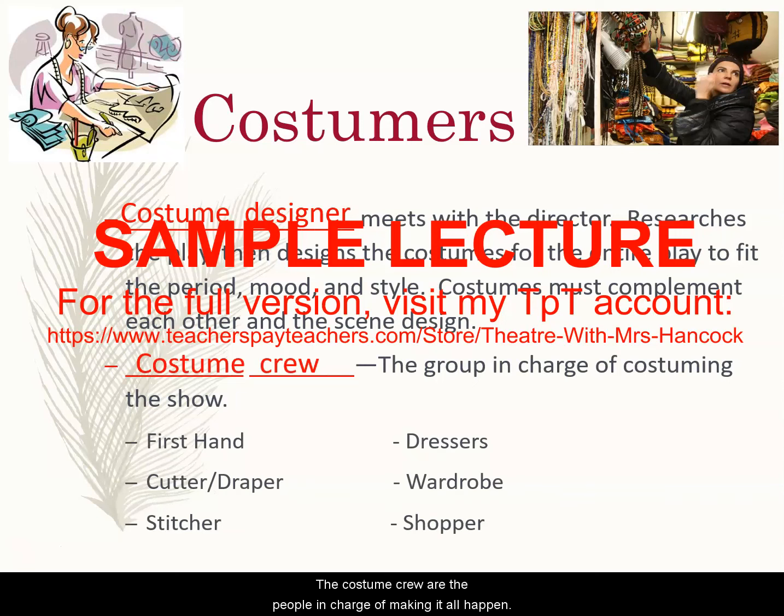The costume crew are the people in charge of making it all happen. These are the magic makers that work in the costume shop. There's a costume shop supervisor that oversees all the workings of the costume shop. Their assistant is called the first hand. The cutter draper is the person that creates the patterns for the costumes and cuts out each piece. These pieces then go to the stitcher, who sews them together and adds the embellishments.